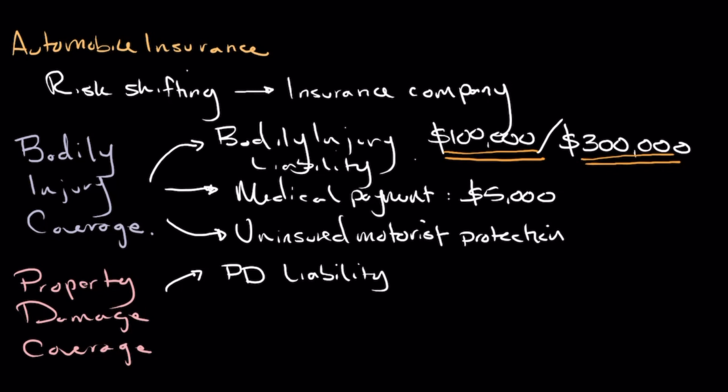So similar situation, if you're involved in an accident, you are declared to be at fault to some degree. It doesn't have to be 100%, but this coverage would help cover damages to other pieces of property, which includes vehicles, includes fixed objects like guardrails, fences, anything else that obviously people tend to damage when they're driving around. And very similar to bodily injury, this also has a limit. And so an example would be $100,000 could be a limit.